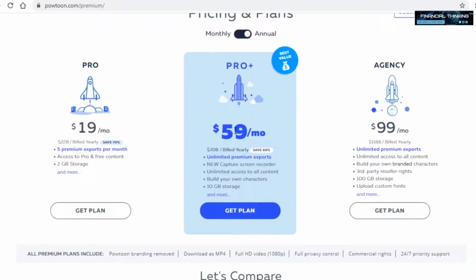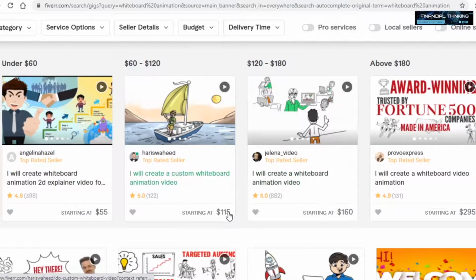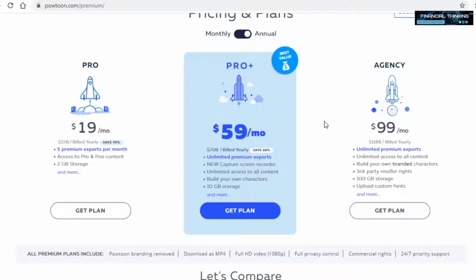And by the way, I'd highly recommend the Pro Plus plan since it does offer more amazing features and costs $60 a month, which, if you think about it, isn't really that much. There are people on Fiverr and other freelancing platforms literally charging over $100 for a single video, which means you would basically get back the money you invested into this site and get a big profit from just one sale. And so investing $60 a month now doesn't sound that bad, does it?